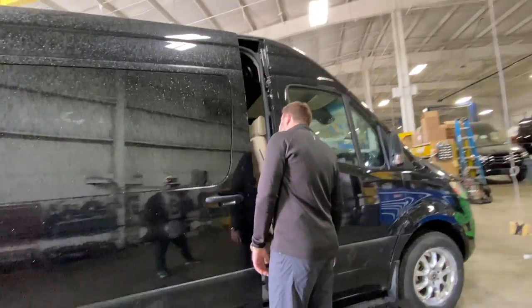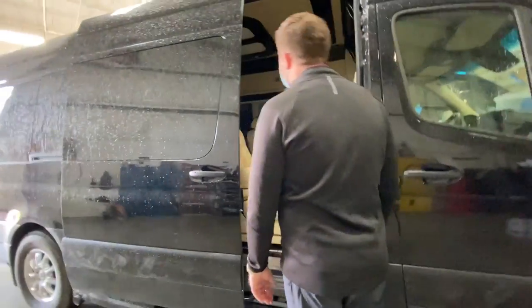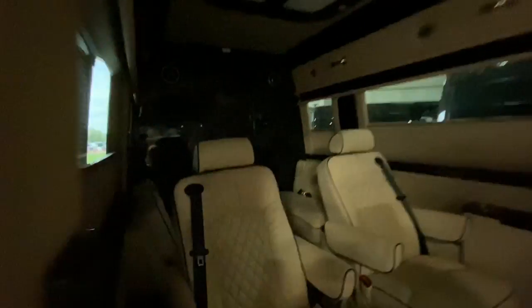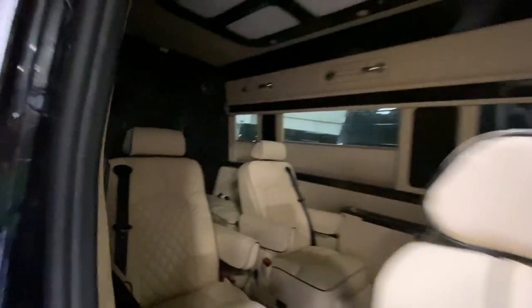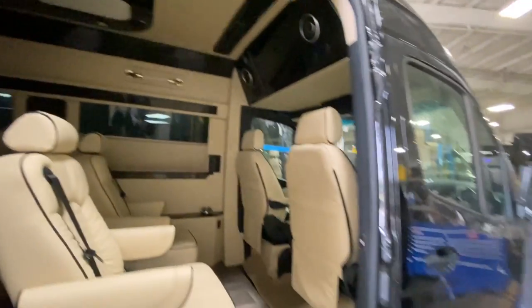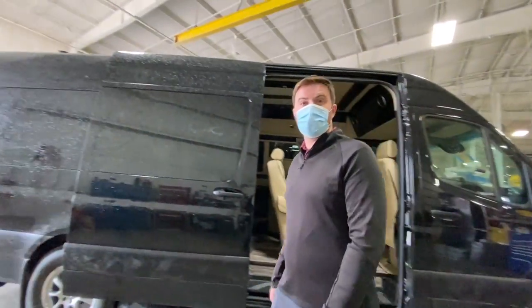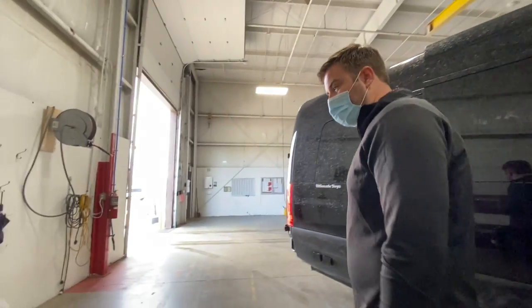There we go. Same layout or no? No, this is just another day cruiser style vehicle. So six seats, little jump seats in the back, and then a rear bath. I like these limos. They're very nice. I mean, it's been our bread and butter forever, before you started doing the RVs. Exactly.